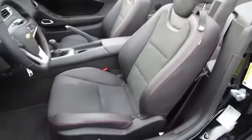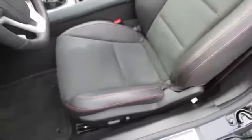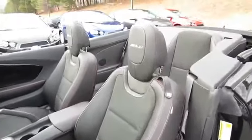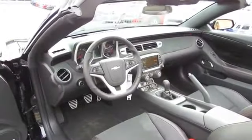As far as the overall seat design, it doesn't differ in any way, shape, or form from the standard Camaro SS. They still have a nice amount of bolstering and reasonable padding and are really quite comfortable. All of your power adjustments are located down below, the faux suede and red color contrast stitching, and unique ZL1 logos mounted on the back. You also have ZL1 accented door sill plates, aluminum sport pedals, and a manual tilt telescoping steering wheel.